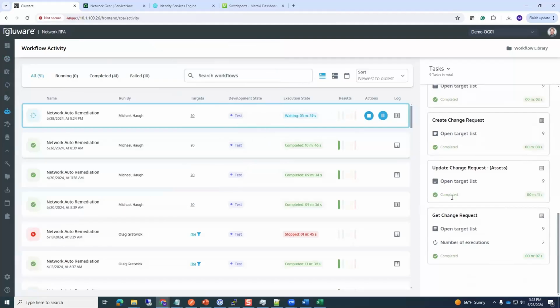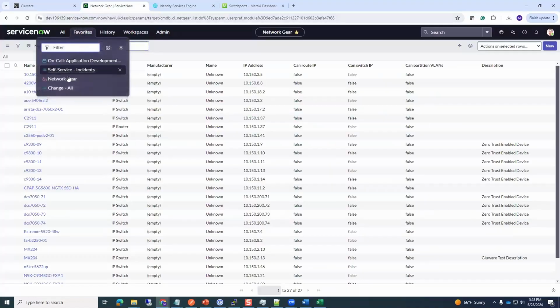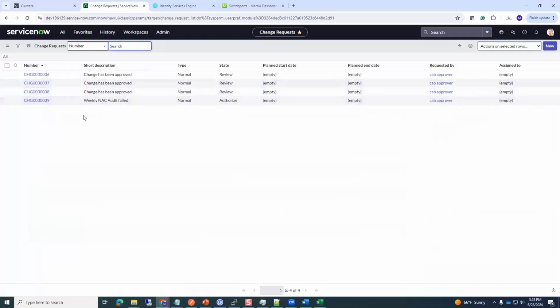Okay, so Gluware is now in a waiting state and it's waiting to get the change request approval. So it's opened the change request, it's updated the change request, and now it's waiting for approval. So let's navigate into ServiceNow, into the change records. And I can see here that the weekly NAC audit has failed. So let's navigate into this change record.